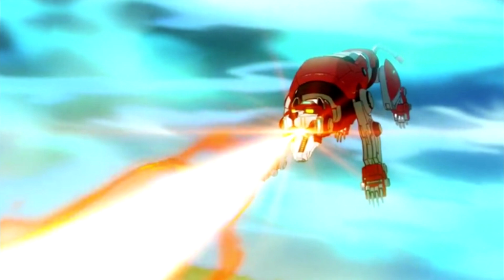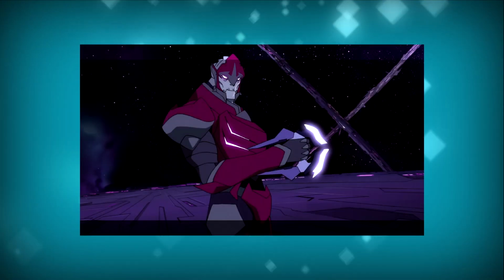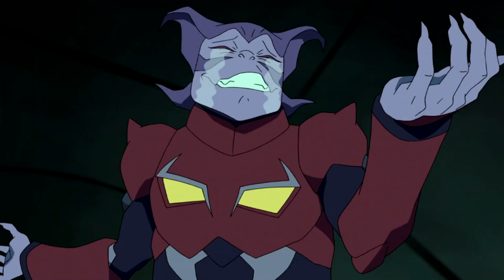The red lion can shoot fire from his mouth and has a railgun cannon on his back, which fires a powerful blast at the enemy, shown in the Season 1 finale. This didn't work on Zarkon, mainly because he's villain number 1, but if this was generic villain 13, they would have been gone in an instant.